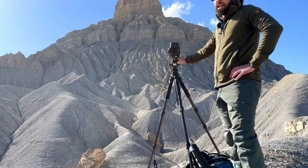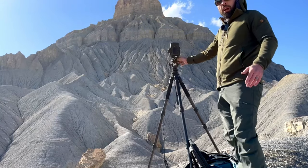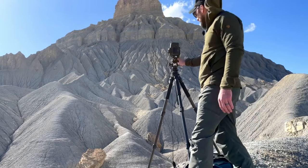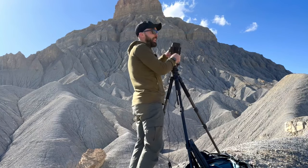So as I was saying, I'm using my nodal slide, not really for the features of a nodal slide, but because I'm using an L bracket and the orientation of my pan head wouldn't be correct. So I'm using a nodal slide to offset. So that's what that's for. Let me go ahead and get this shot before you depart again.